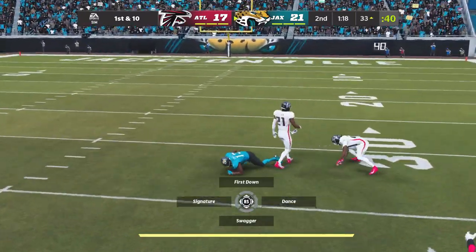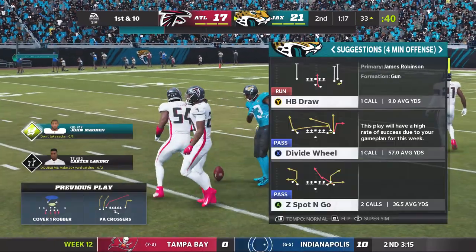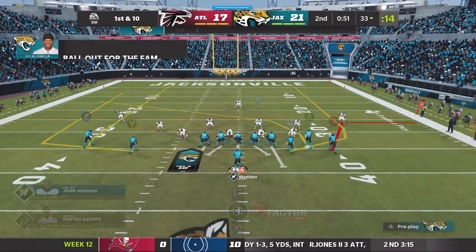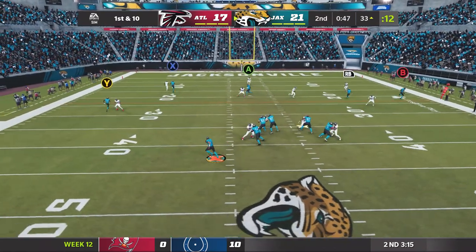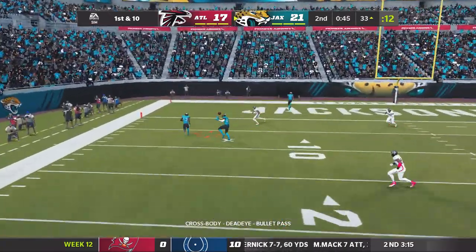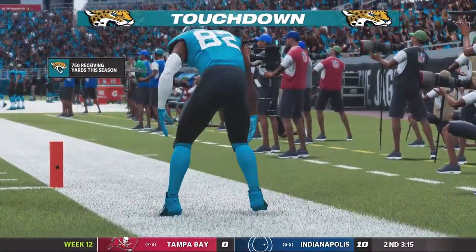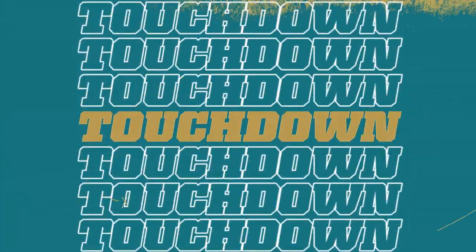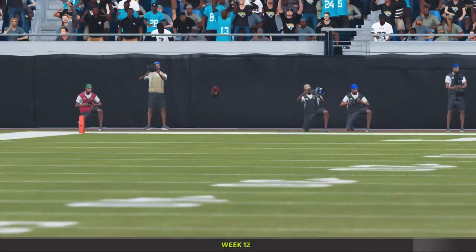A fight for it, and this is caught. It's caught indeed. It's a big play for the Jaguars. So the big play changes the complexion of things. Here's first and 10, just outside the 30. Out to his left. He's got a man wide open. It's Landry. Touchdown, Jaguars. Carter Landry, his second TD of the game and 16th on the season.